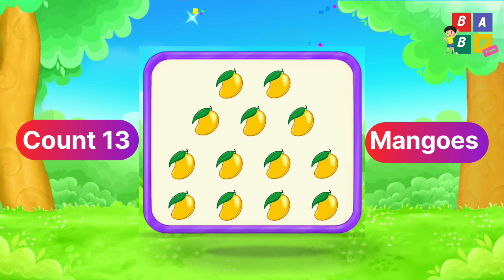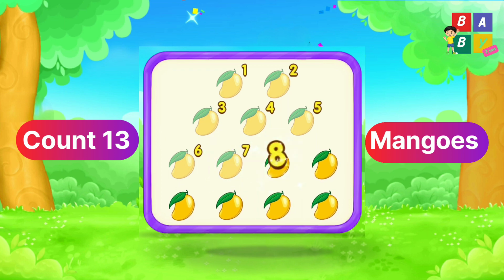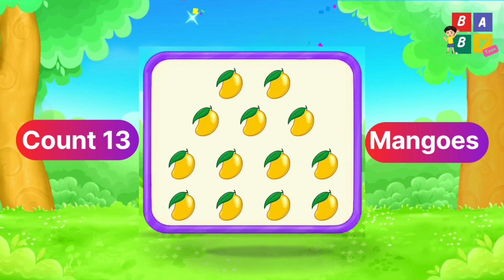Mangoes. 1, 2, 3, 4, 5, 6. Perfect. 7, 8, 9, 10, 11, 12, 13. Woohoo! 13 mangoes.